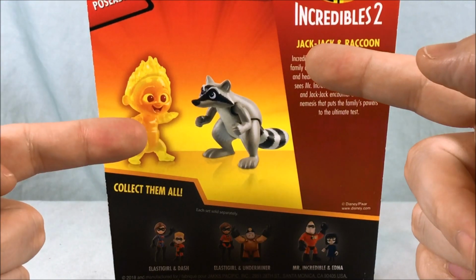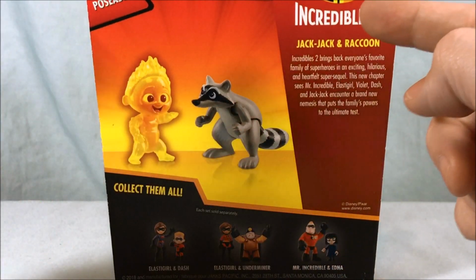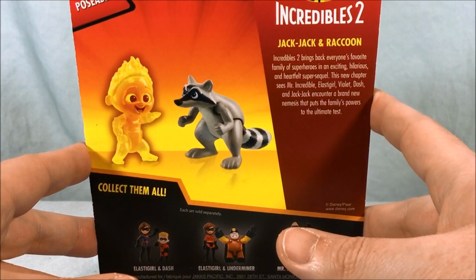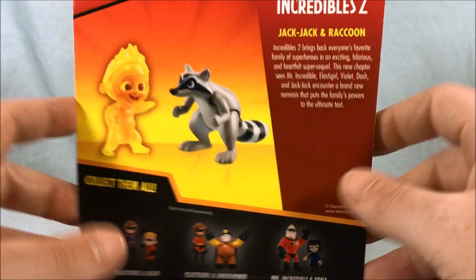But I was like, hey, Human Torch, Jack Jack, and Raccoon, because they fight. If you're familiar with the movie, there is a scene where Jack Jack fights a raccoon, and it's hilarious. I won't say much more than that if you haven't seen the movie yet. Definitely check it out. It was a good movie.